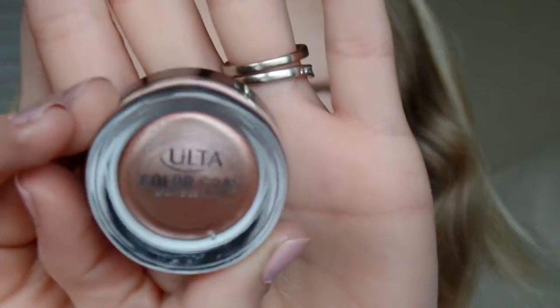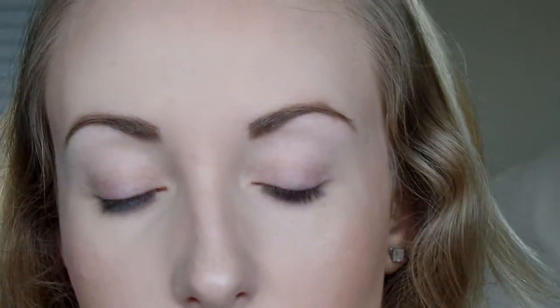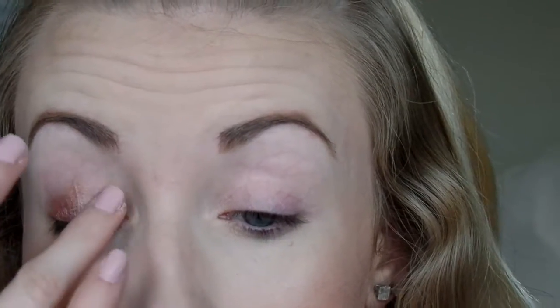So I'm going to start off with this Ulta color coat. Here's what it looks like. This one is in the shade Rose Gold. This is just a cream eyeshadow, a lot like the Maybelline Color Tattoos, smudge pots from e.l.f., paint pots from MAC, things like that, you know what I'm saying? So this is just a beautiful metallic rose gold. It doesn't have any sparkle in it, just a beautiful metallic color, to help brighten and intensify the shadows that I'm going to put on top.